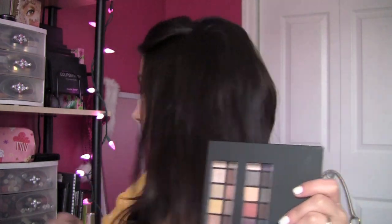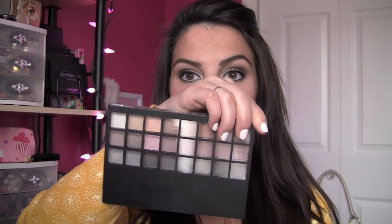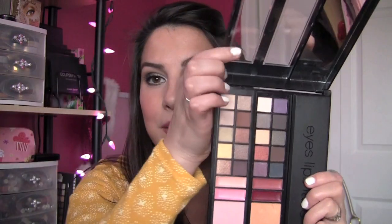If you're wondering quality-wise what these shadows are like, they remind me of these palettes. These little 32 palettes are like the e.l.f. 100 palette. Kind of hit and miss, you know, not every shadow is going to be amazing. Some are going to be really great, and not every one of them is going to be awesomely pigmented. Some are going to have a little fallout here and there. I do like the configuration of the colors.